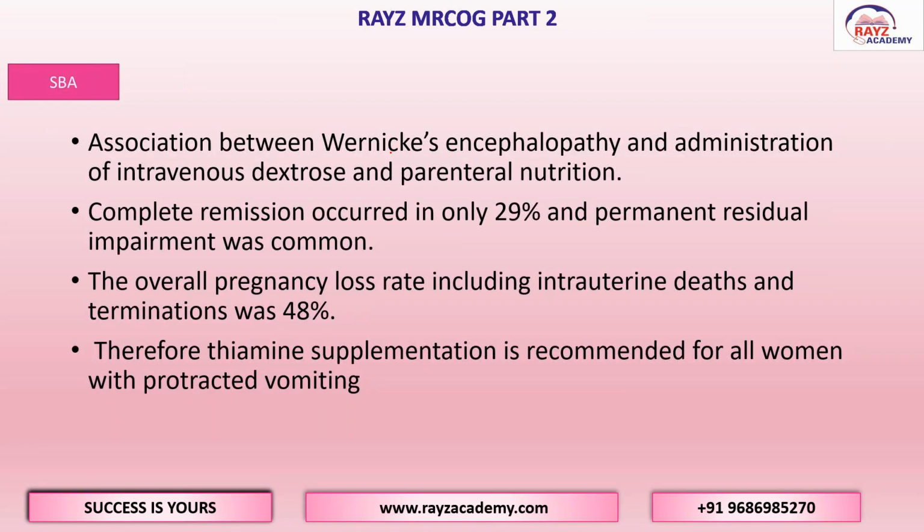Association between Wernicke's encephalopathy and administration of intravenous dextrose and parenteral nutrition is there. Complete remission occurs in only 29% of the cases, and permanent residual impairment is very common. The overall pregnancy loss rate associated with Wernicke's, including IUDs and termination, is 48%. Therefore, thiamine supplementation is recommended for all the women with protracted vomiting.